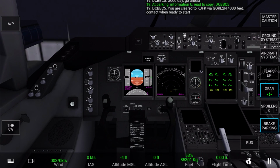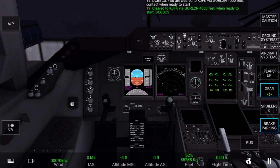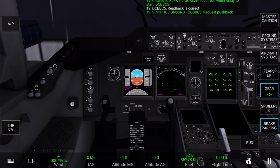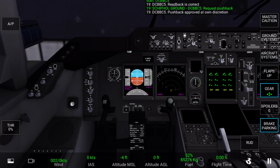You are cleared to KJFK via GORL2N, 4,000 feet. Contact when ready to start. Cleared to KJFK via GORL2N, 4,000 feet. When ready to start, ground. Request pushback. Pushback approved at own discretion.